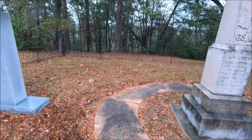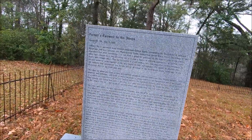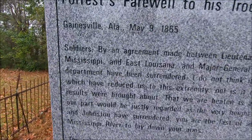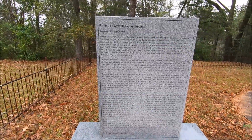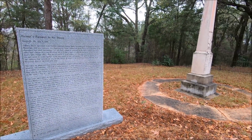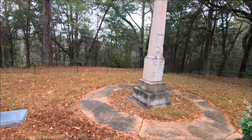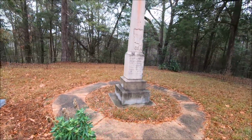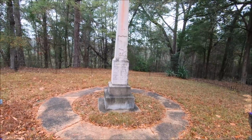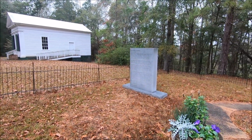I wonder if that's Forrest's farewell to his troops. I can't read all that. Wow, you gotta get up here. Okay, you wanna read it? Take it back, it's like a typewriter. 1865, Gainesville, Alabama. Okay, I have to admit, it's pretty cool. I'm so cold. Have I told y'all that yet? Oh, this is awesome.